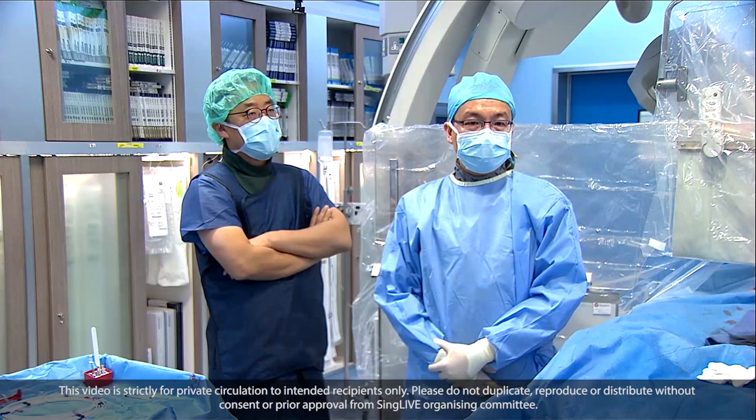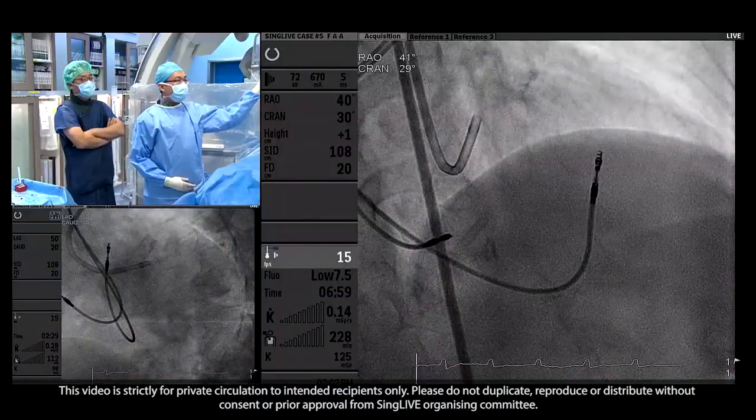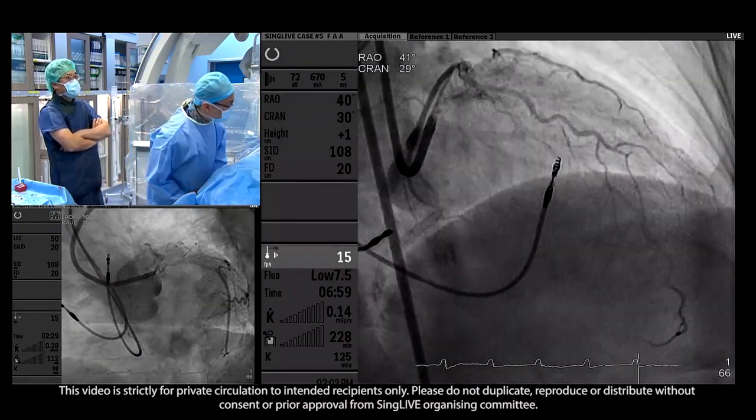Okay, while we are discussing, can we put up the angiogram so that we can review it as well? Can we have the last comment from my co-chair, Dr. Munawa? What would you do in Indonesia?